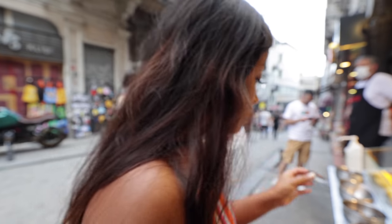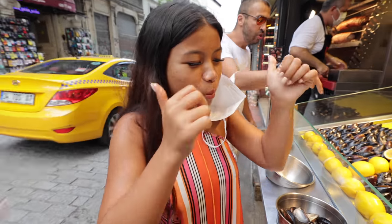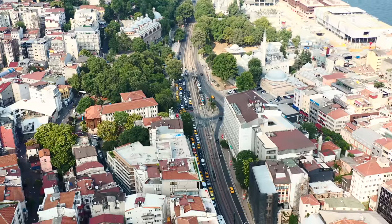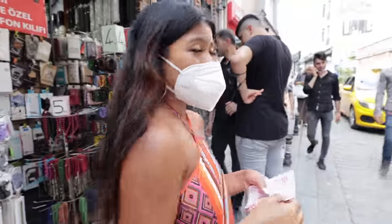Oh my god, this is really good. It was really nice. I really liked it. I think we get 8 each, 4 each or 5 each. And it cost 20 liras.